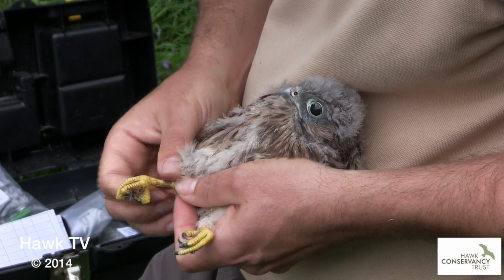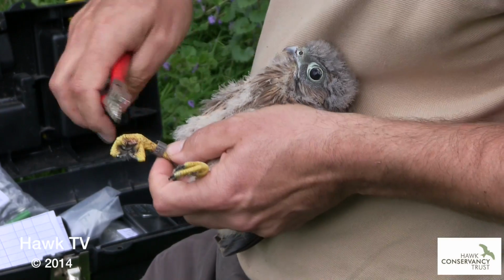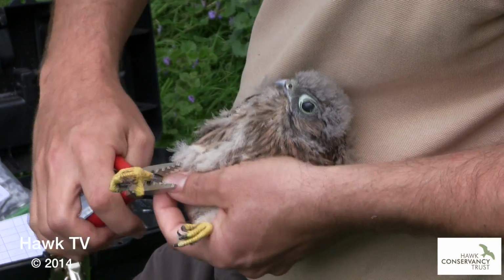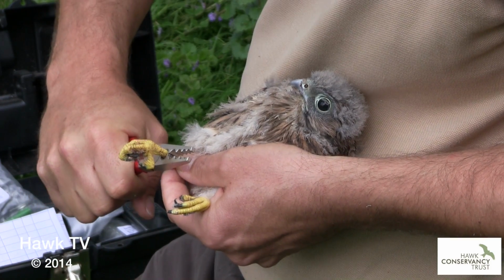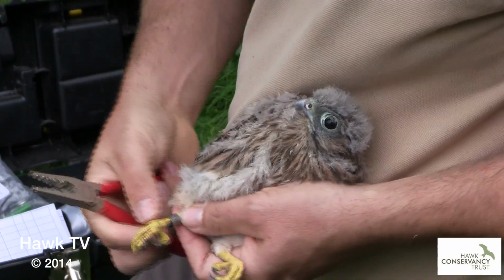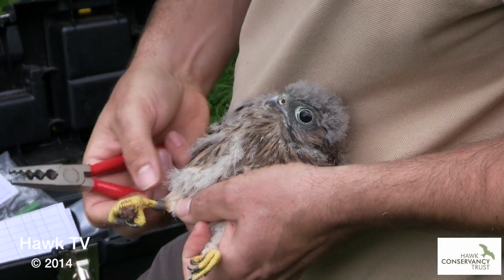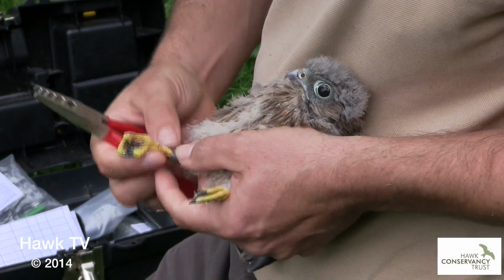Squeeze it first so that it's on there, it can still move, and then the second squeeze with the innermost hole on the pliers, keeping it clear of its talons and its body. One squeeze, firm, and there you go. It's closed nicely, there's no gap. It can rotate freely, it can move up and down the leg without going over either its foot or the joint at the top.